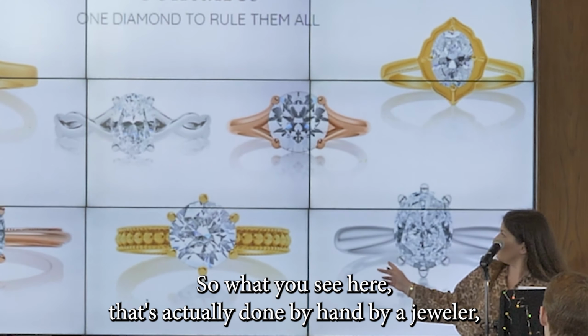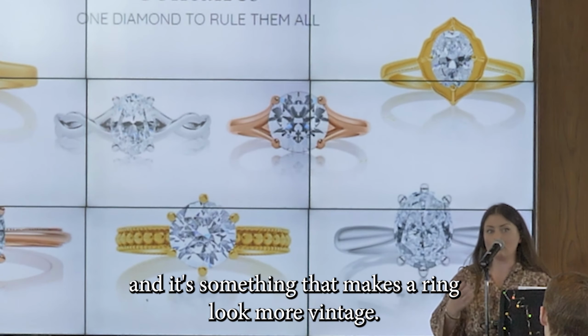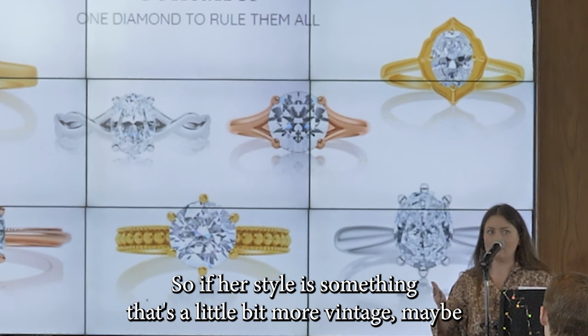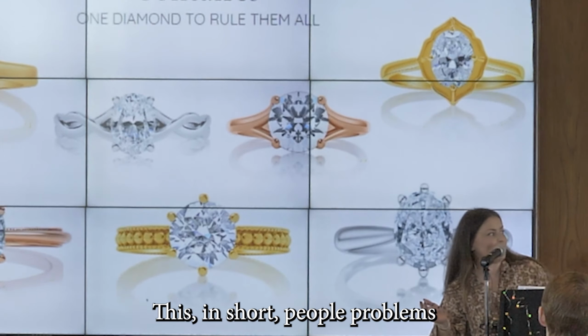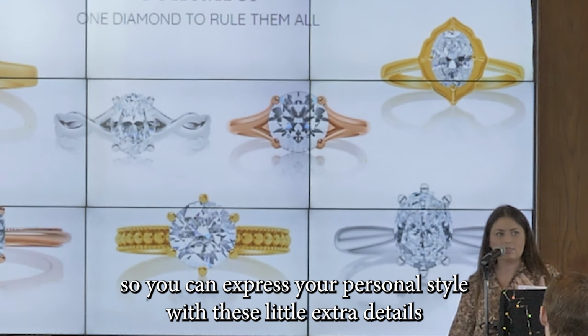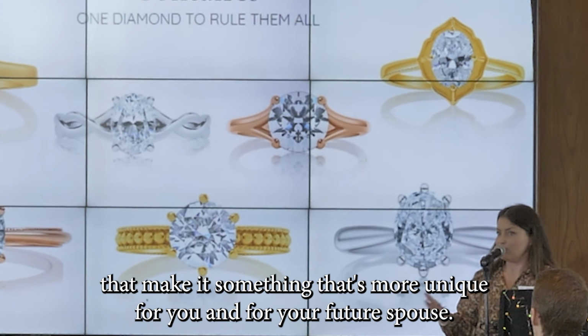So what you see here, that's actually done by hand by a jeweler, and it's something that makes a ring look more vintage. So if her style is a little bit more vintage, maybe even with the solitaire you can express it. Short people problems. So you can express your personal style with these little extra details that make it something more unique for you and for your future spouse.